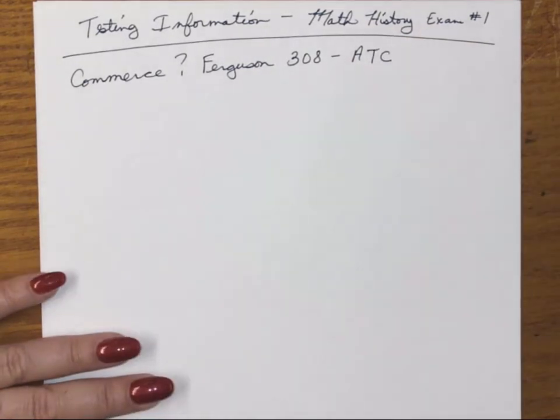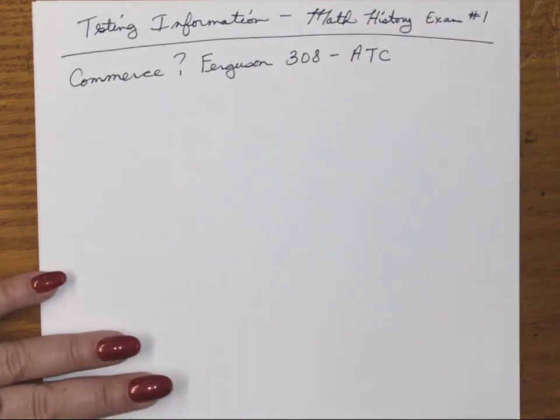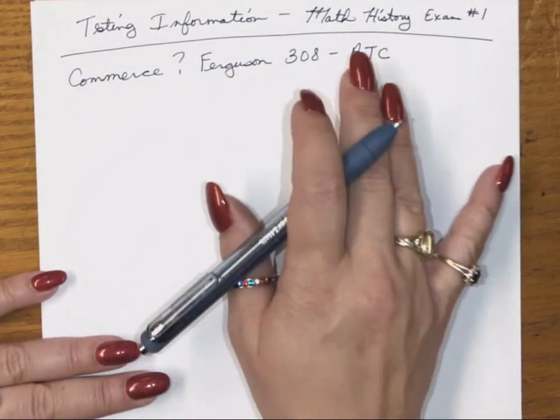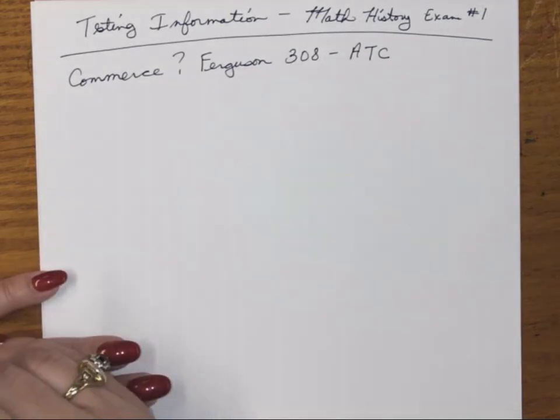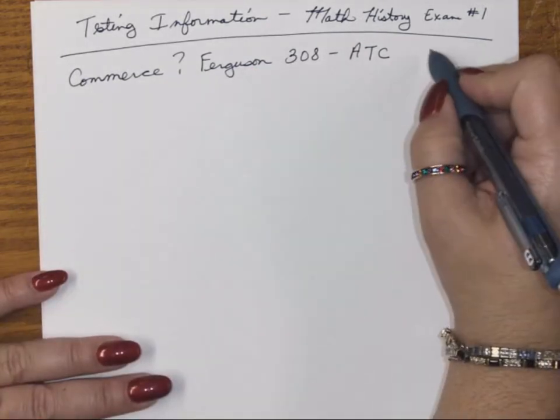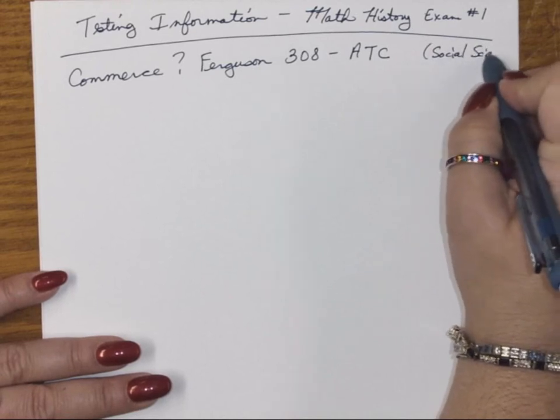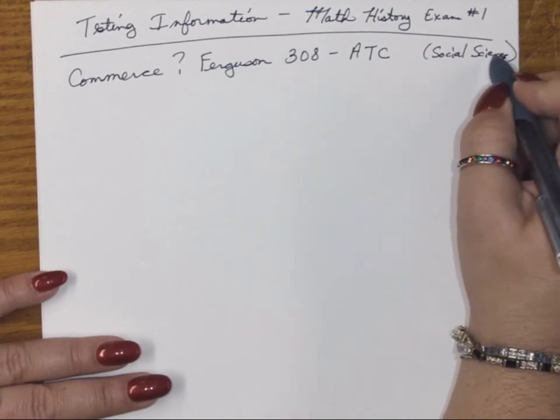This is not the same as the testing office that's in the one-stop shop where they give state exams and things like that. This is a separate math department testing center, so make sure you're going to Ferguson, also known as Social Sciences, right? That's what that building is. So if you're in Commerce, that's where your test will be.